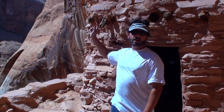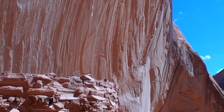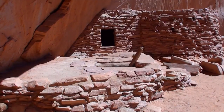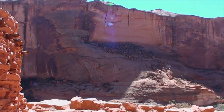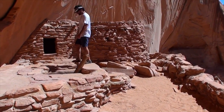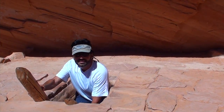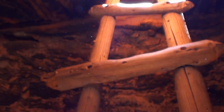All right, let's check out the next dwelling right around this one. It's right around the corner. Let's go into one of these dwellings and see what life was like back about 700 years ago. And down we go into history. This is kind of the tour here.